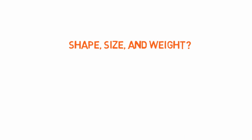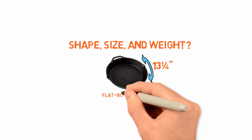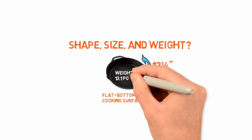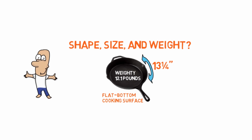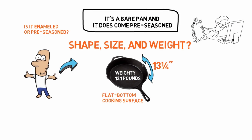So what's the size, shape, and weight? It's a round skillet measuring 13.25 inches and has a flat bottom cooking surface. It is a weighty 12.1 pounds though, so you can expect big muscles after working with this pan. Is it enameled or pre-seasoned? It's a bare pan, and it does come pre-seasoned. The reports of inadequate seasoning are rare, so you can rest assured knowing it's seriously good quality.